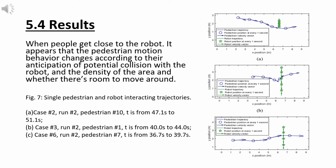From figure A, one can see that the pedestrian adjusts his or her walking direction at around x equals 4.5 meters to avoid the robot, as he or she foresees potential collision with the robot. Meanwhile, the velocity of the pedestrian changes slightly. One can see from figure B that the pedestrian adjusts his or her walking direction around 4.6 meters and 5.8 meters respectively, and meanwhile slows down to avoid collision with the robot.